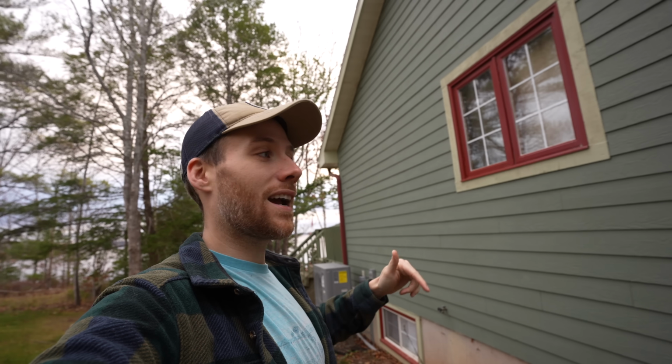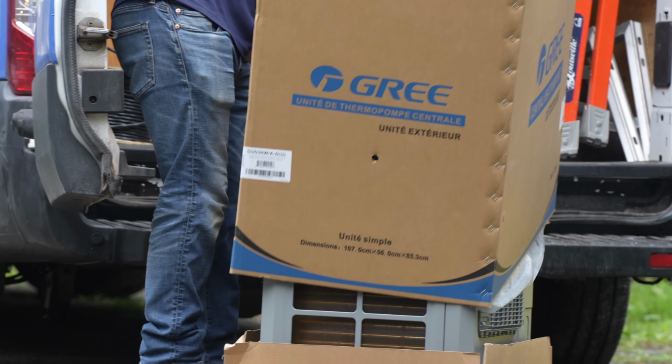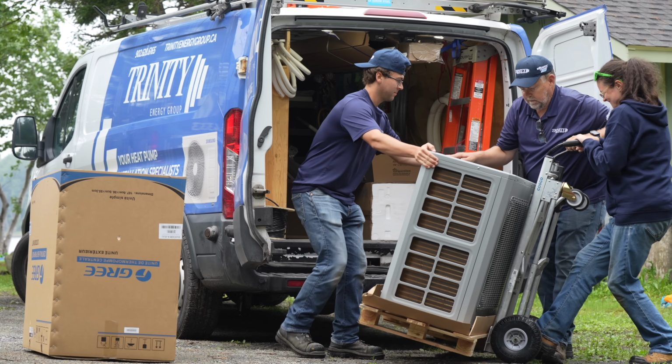We sat out here and he looked at that for maybe 10 minutes and instantly knew that the reason that our electricity bills were so high was because of that heating element. We would not have been able to figure that out ourselves. Like, we're not HVAC technicians. How would we know? So just thank you for taking the time. It really, really means a lot.